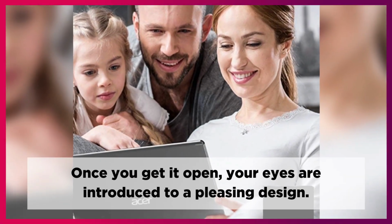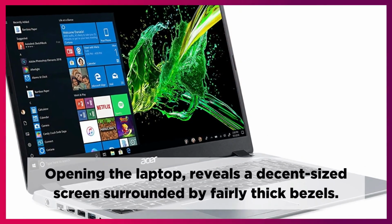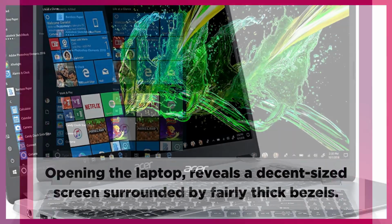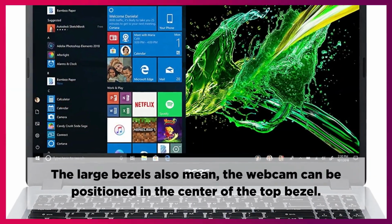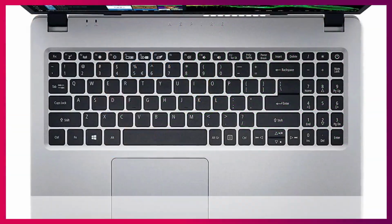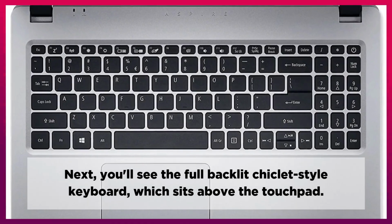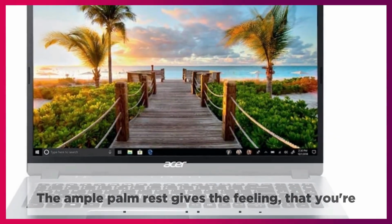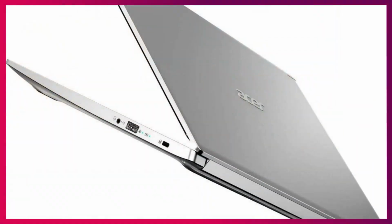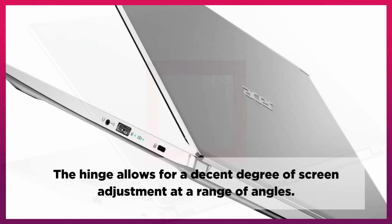Once you get it open, your eyes are introduced to a pleasing design. Opening the laptop reveals a decent-sized screen surrounded by fairly thick bezels. The large bezels also mean the webcam can be positioned in the center of the top bezel. Next, you'll see the full backlit chiclet-style keyboard, which sits above the touchpad. The ample palm rest gives the feeling that you're using a much larger laptop. The hinge allows for a decent degree of screen adjustment at a range of angles.